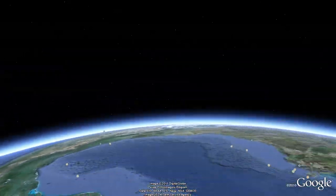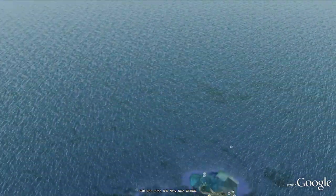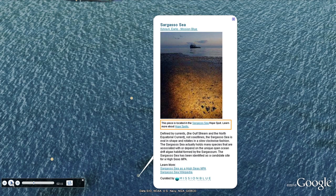Next, we visit the Sargasso Sea off the coast of Bermuda and see a photo taken by Sylvia of the sargassum seaweed.